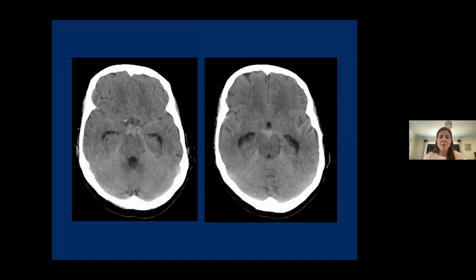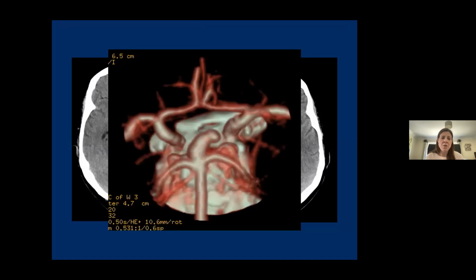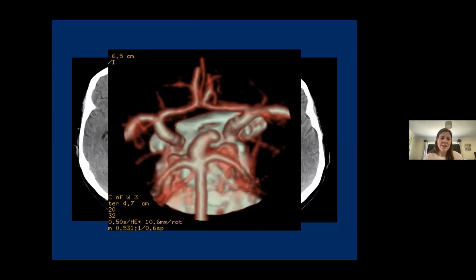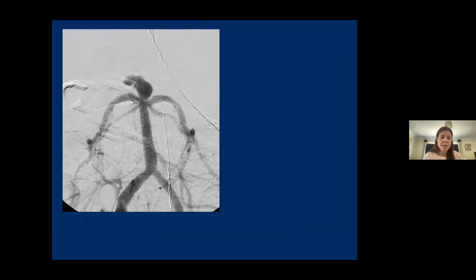And we have another case here. So again, we can see that there's some hyperdensity just around the brainstem. We've got some prominence of some early hydrocephalus, and the CT scan and 3D rendering, looking from the back, shows that we've got an aneurysm of the tip of the basilar artery. That's quite lobulated. So that was taken again to the angio suite.